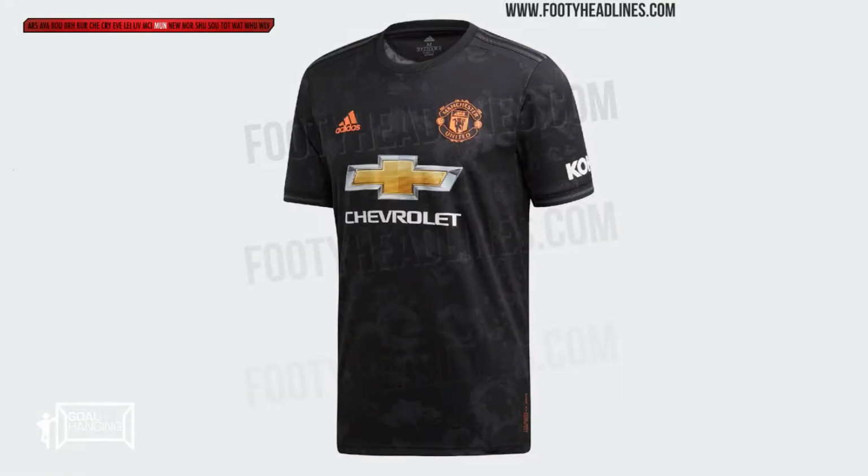Linen's a grim material. But then you look at the third kit. The third kit would work so much better as an away shirt, I feel. I don't like that orange on it though. The orange is a bit weird, yeah. If that was red... It says bright red, it looks orange. Yeah, it does. Alright, fair enough. But that away one's one of the worst ones. It's absolutely hideous.